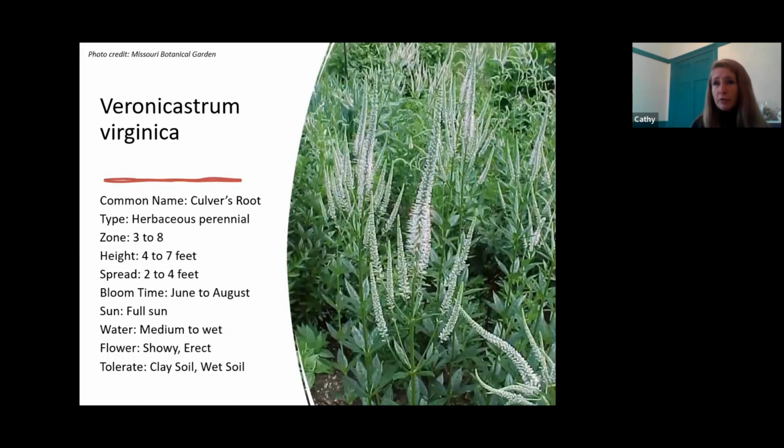And then Culver's root. Again, this is one of my favorites. I grow 4 different cultivars of this in my garden, and it stands on its own. You do not need to stake it or baby it. It is tough.